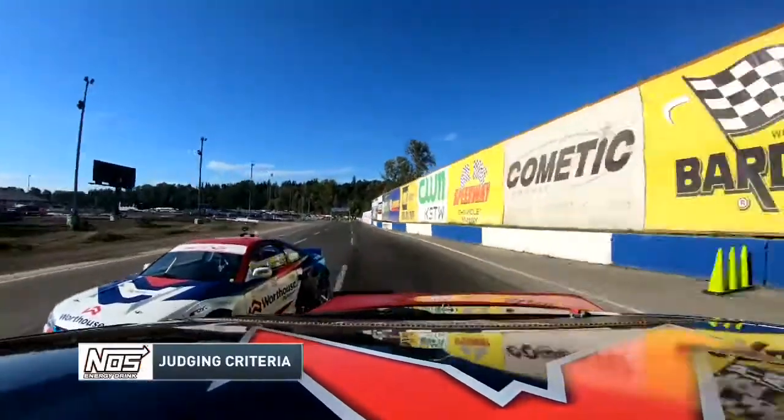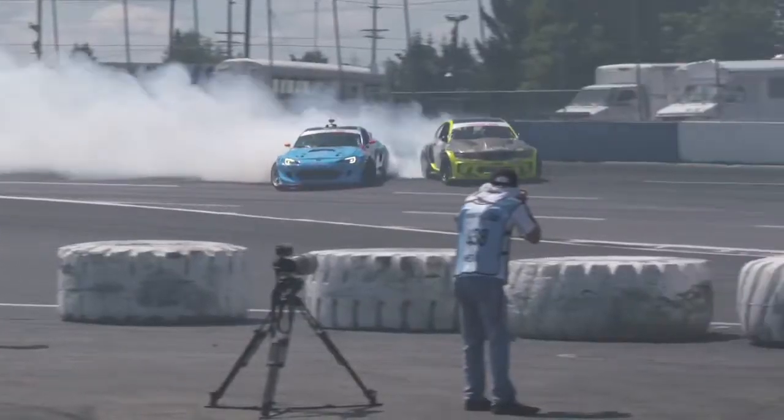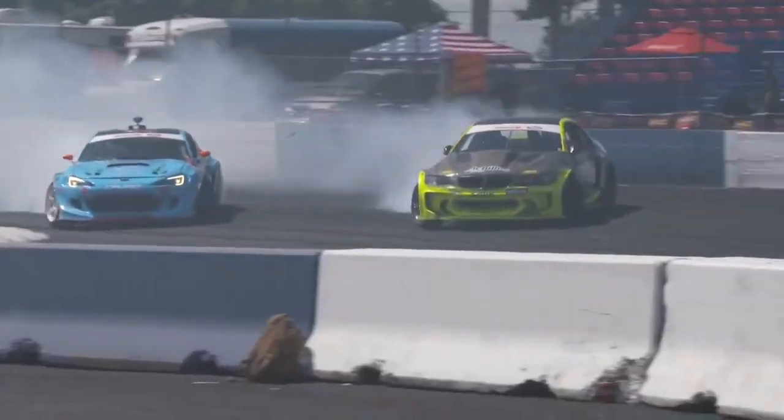Drifting is the only motorsport in the world that is based on judging. So let's break down how that works. In head-to-head battles, the lead driver is supposed to run a specific judging line with as much angle as possible.